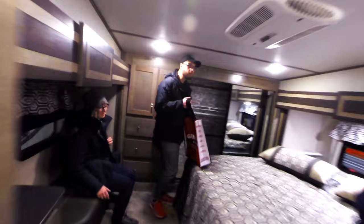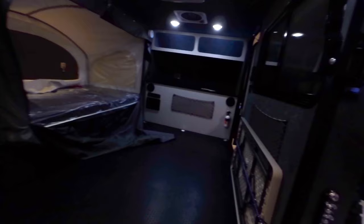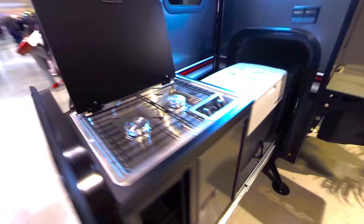39-foot Sprinter. This is a slide out here, right? This whole thing slides out. Yeah. That whole wall. Oh, nice. Oh, yeah, it's got a little sitting area. It's a little shallow. Oh, wow. Look at this little thing. That's cute. Mini toy hauler. Look at that. Slide out kitchen. Little fridge.